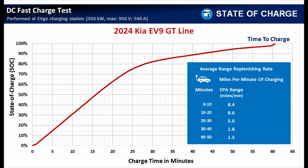And then you can see here from 20 minutes to 30 minutes, it's starting to ramp down at this point. We're adding 5 miles of range for every minute of charging, which is still okay, but you can see it's starting to tail off. Now take a look at after a half an hour. If you remember, we were at 81% state of charge after 30 minutes. So from the 30 to 40 minute point, we added only 1.8 miles of range for every minute we were there charging. And it gets worse. From 40 minutes to 50 minutes, it was 1.5.